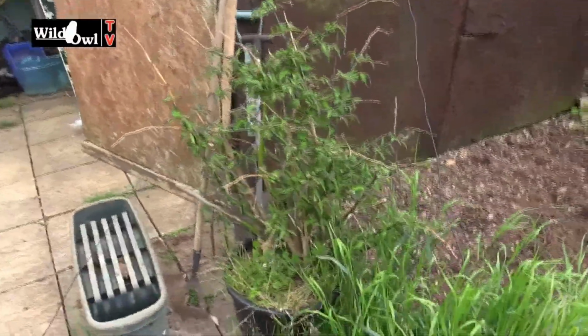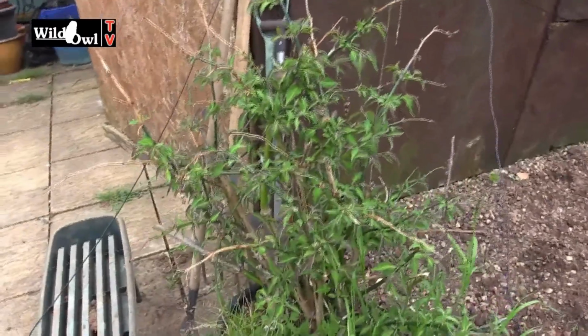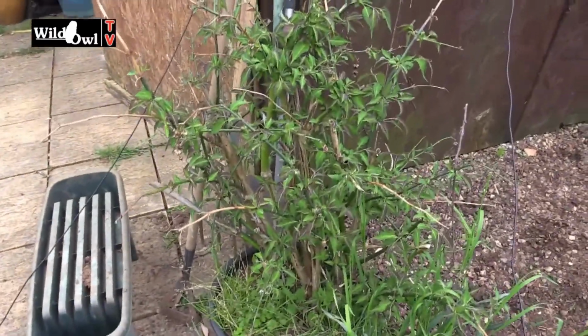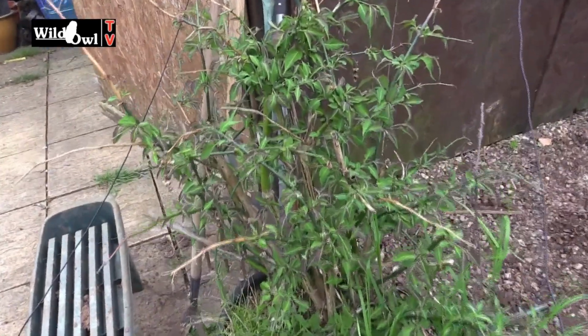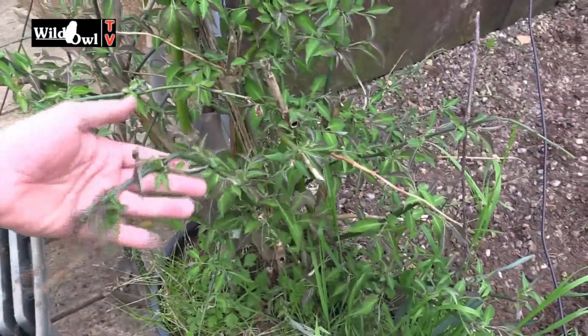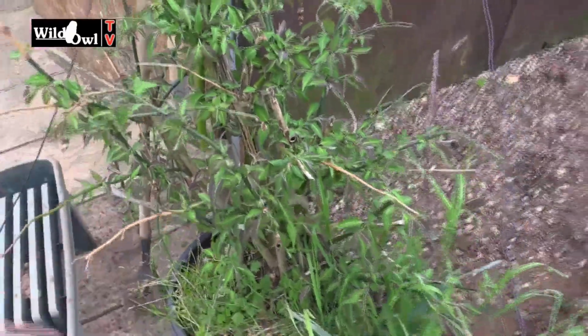This is another plant. This is a Himalayan, what's it called again? I forget what it's called now. Himalayan something or other. Himalayan honeysuckle is what it is. And it actually was supposed to be a good plant for birds. I had it in the ground, but it just took up a corner and I didn't like it, so I thought, put it in a pot.